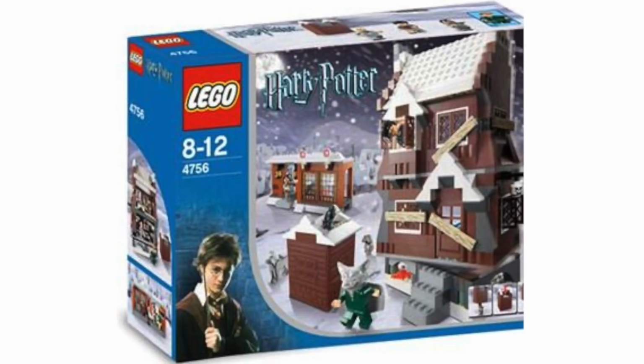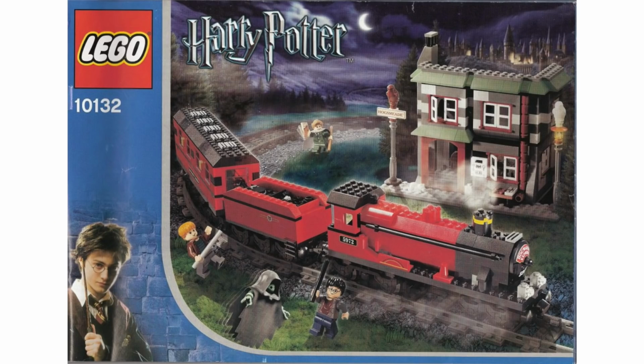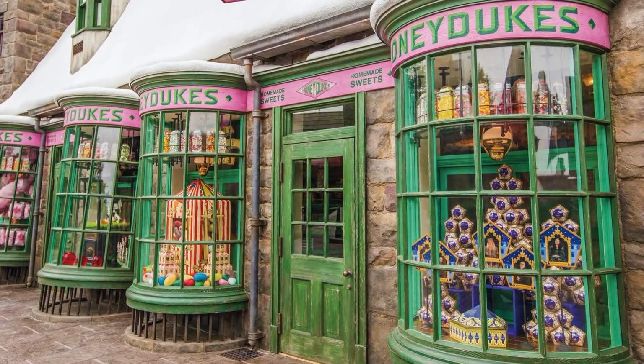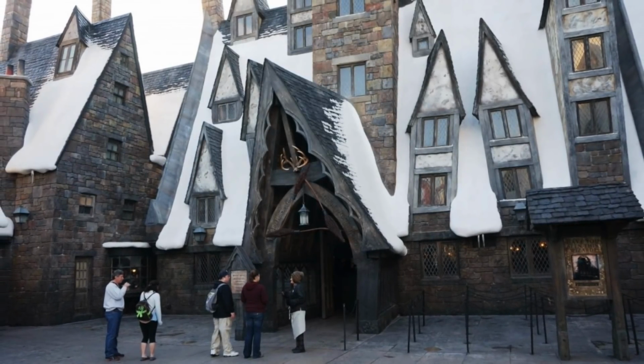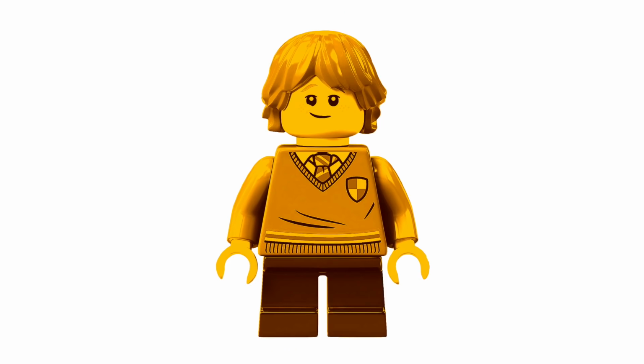Next up, we're going to be getting a set based on Hogsmeade, which we haven't been back to since the Shrieking Shack and this Hogwarts Express sets. Though this time we'll get a nice version of Honeydukes featuring owners Mr. and Mrs. Flume, as well as the Three Broomsticks Tavern featuring Madame Rosmerta. This set also includes Harry Potter, Dean Thomas, and Professor McGonagall, plus a gold version of Ron Weasley.